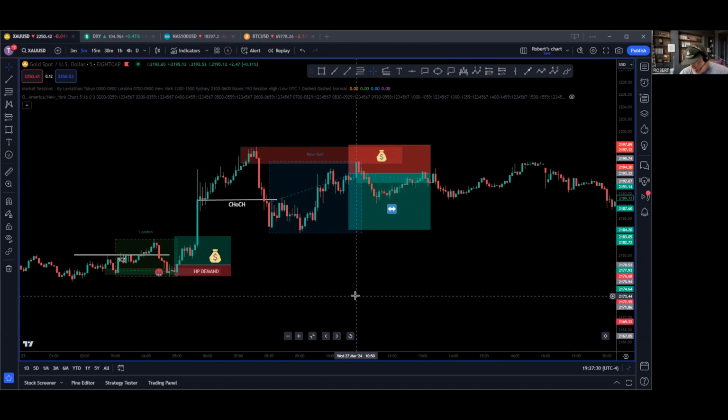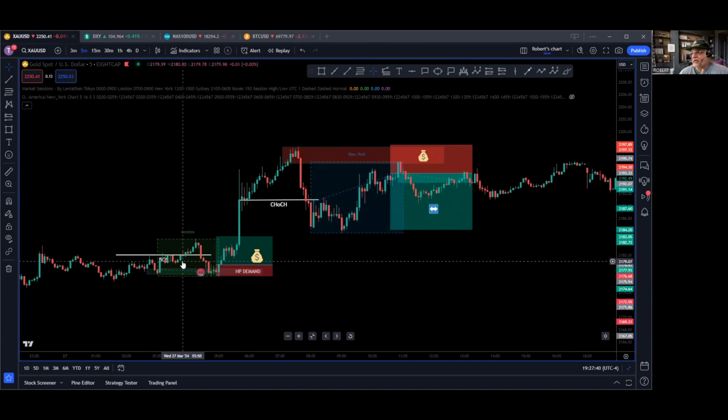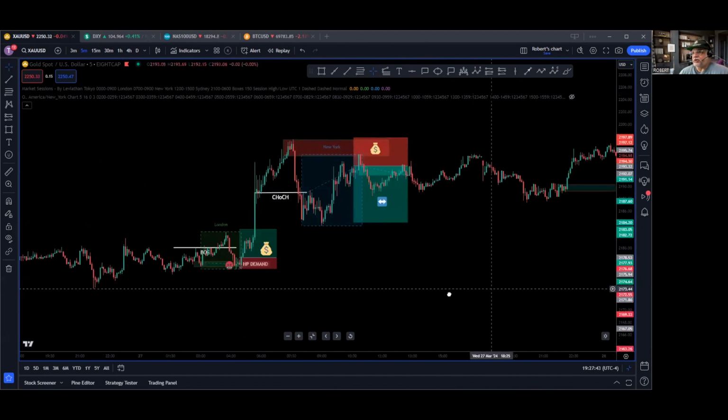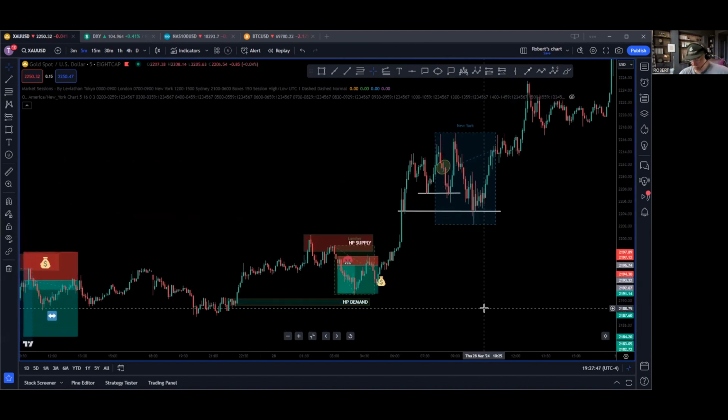So it seems like it still works better for London gold, but it's still you didn't incur. Let me see, you did incur this loss here, but that's a London loss. So there were no losses during New York. Is that correct? Yeah, there were no losses during New York. Okay, let's go to the last one.